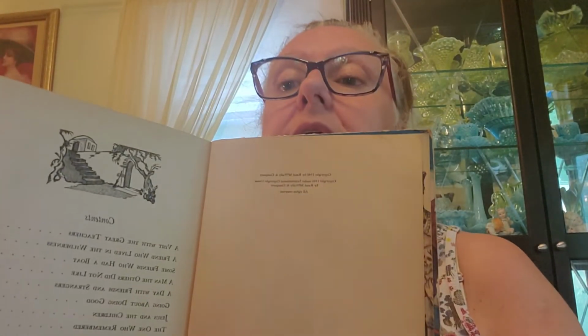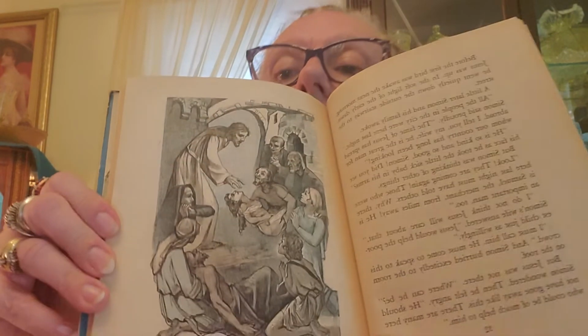Oh, no wonder, 1940. This book is from 1940. And it is packed with stories of the Bible. It's a nice illustration page. Jesus helps all the people who need help, and there he is doing healing. Isn't that nice? It's in very good condition, other than it's missing just the covering of the staples. Very nice.